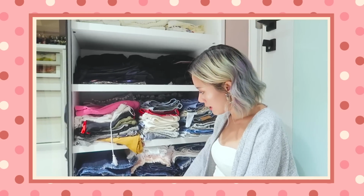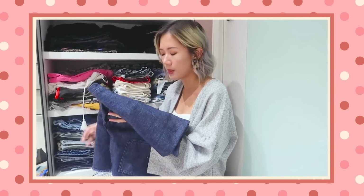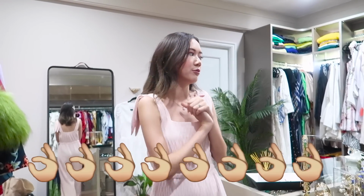Because if you remember, in my old closet, all my denim jeans were just folded. And although I had this pretty good idea of putting all the brands out so that it's easier for me to see, okay, this is the brand that I wanted to wear and it's that type of jean, at the end of the day, it's still kind of hard because everything's just piled on top of the other. And now all my denim jeans are hung really neatly, so it's easier for me to see them. And I'll show you that super duper good feature that we had.